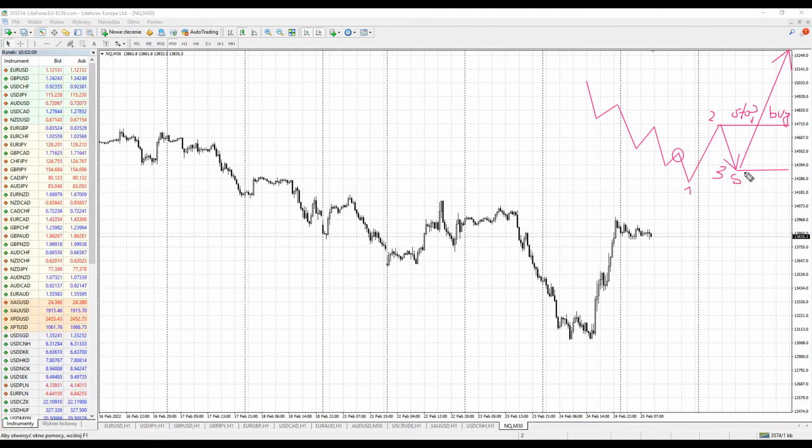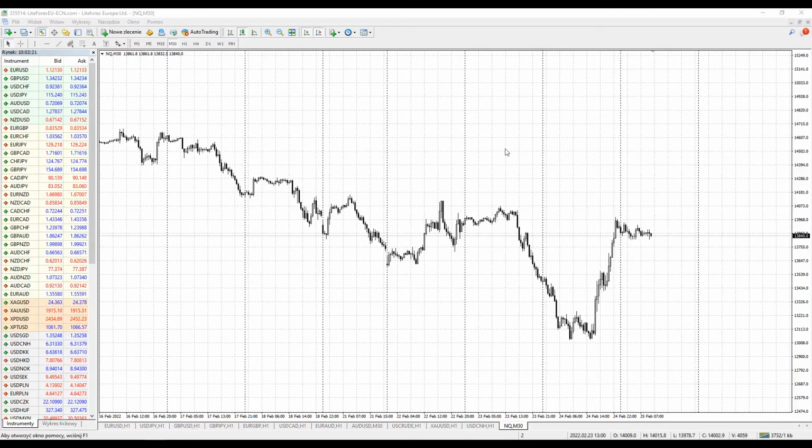And here is a stop where we are going to defend our money, all right? So that's the basic stuff, basic approach to 1, 2, 3. Quickly, let me show you what we have.